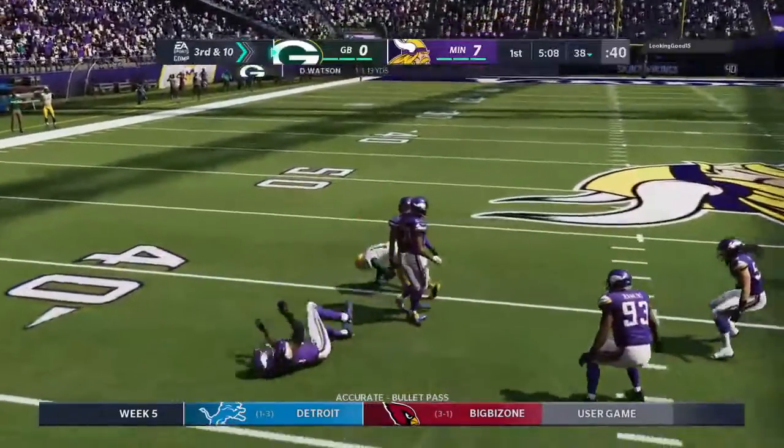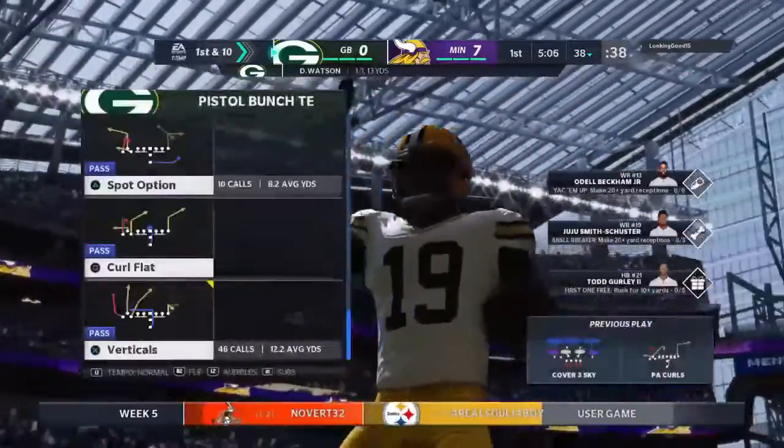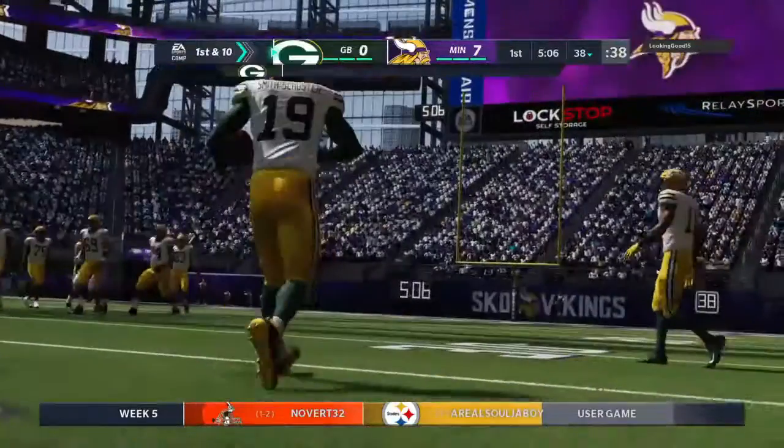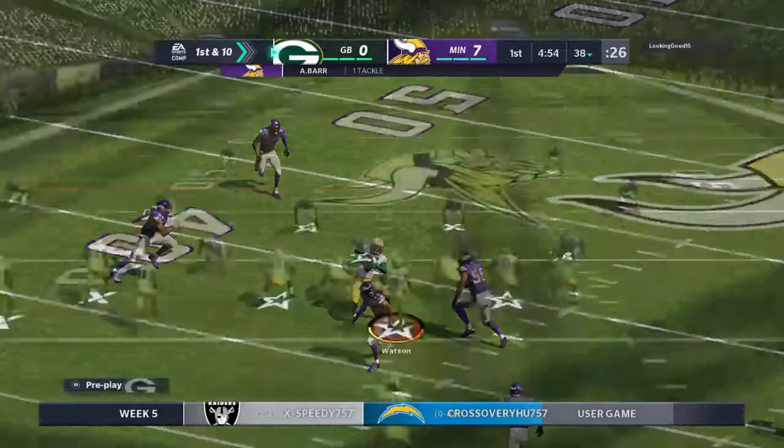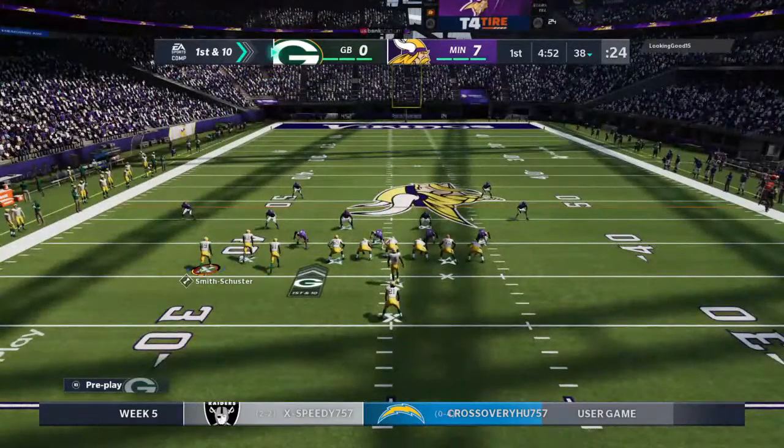Open man, Smith-Schuster, it's complete. And they're able to get this one across the 35. Smith-Schuster. 13 yards, first down, Packers. So here's a 1st and 10 at the 38.